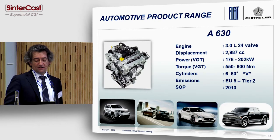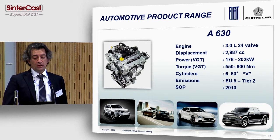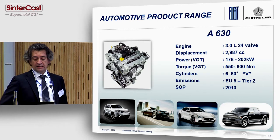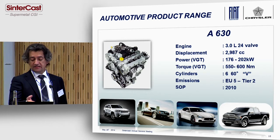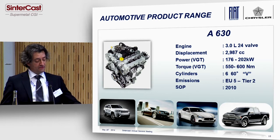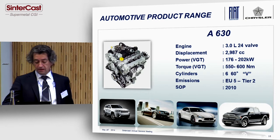And this is the star of VM Motori, the V6. So we go up to 202 kilowatt, as I said, on the Maserati application. It's a 3-liter, and as you see, the Jeep Grand Cherokee, the Lancia Tema, the Maserati Ghibli and Quattroporte, and the Ram 1500 are part of the product portfolio.